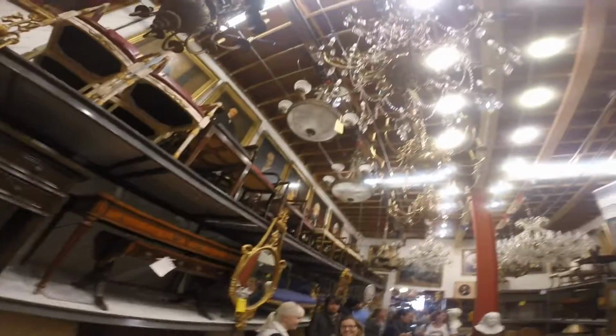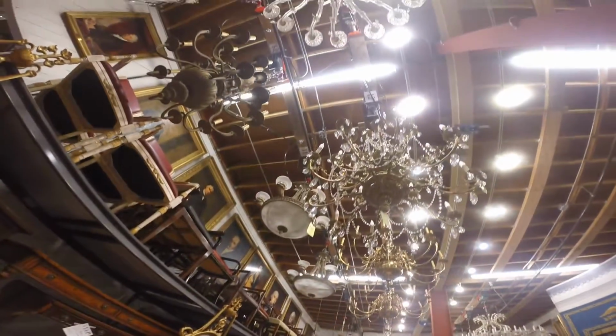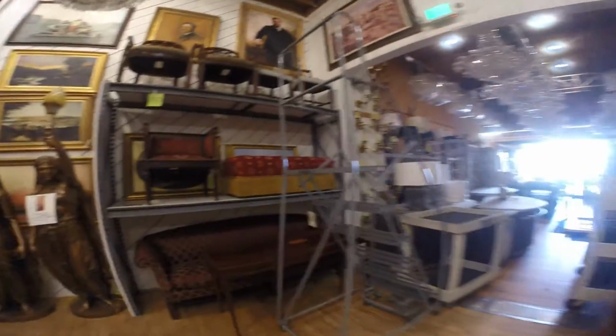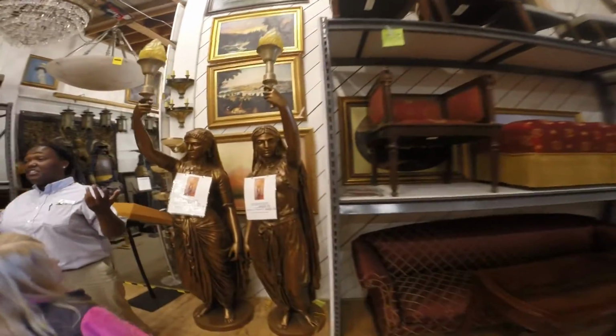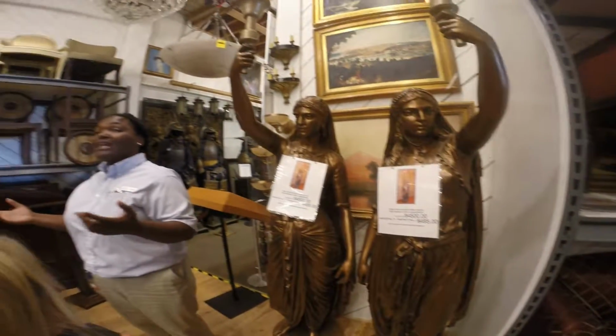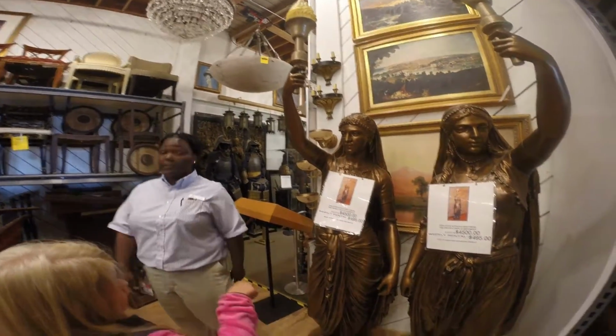Now I want to point out, even though this is a prop house on a studio lot, doesn't mean only TV shows and films will rent from here. Events can rent from this area as well. And I also want to point out, any production can come and use this area. Anybody can come and grab props from here. Doesn't only have to be Warner Brothers shows.